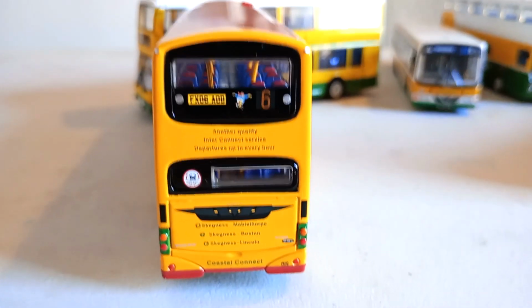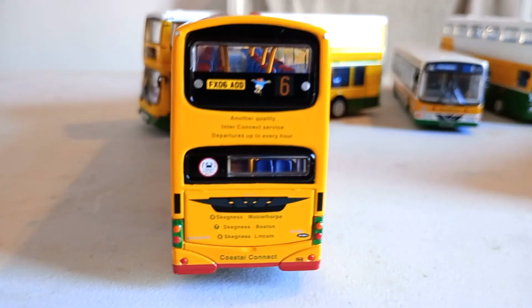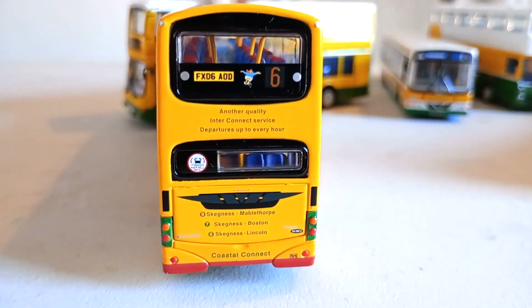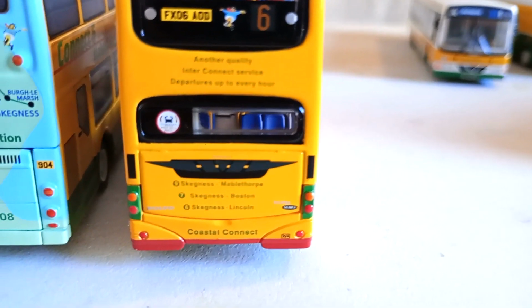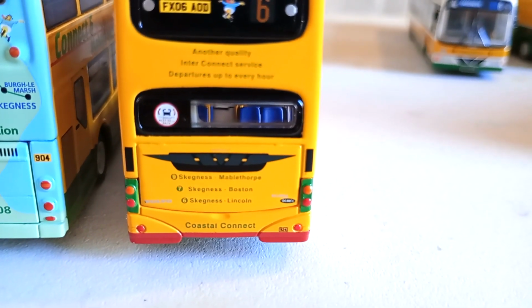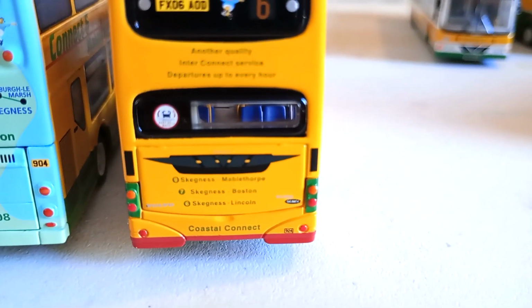And then this is the back of the Wright Eclipse Gemini, which I find the most interesting because not only does it have the Another Quality Interconnect service, the only disappointing thing about these Wright Eclipse Geminis is that they don't have the route map, unlike the East Lancs Vikings, but it does show the other Interconnect routes that are on there, which is the number 9 between Skegness and Mablethorpe, the number 7 between Skegness and Boston, and the number 6 between Skegness and Lincoln.